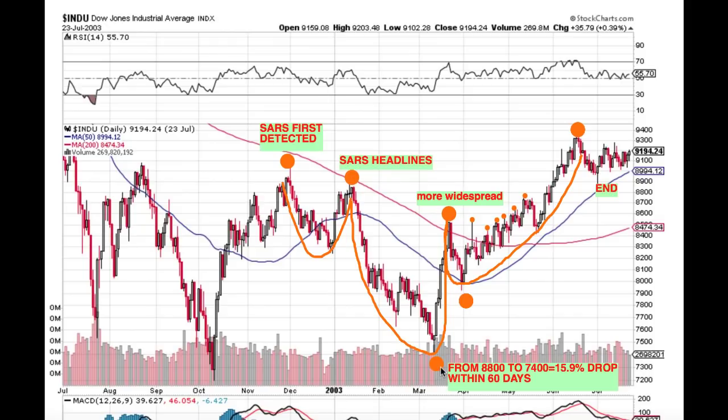Now, you may be thinking, okay, well, hold on. Where are we on the timeline right now? I need to know this in order to trade the markets this week. We are right here, guys. We are just at this early beginning of this potential huge drop.